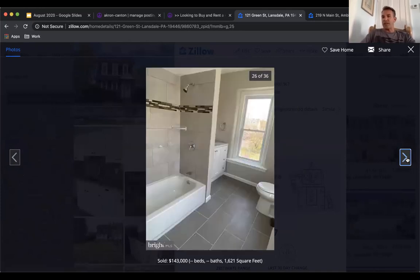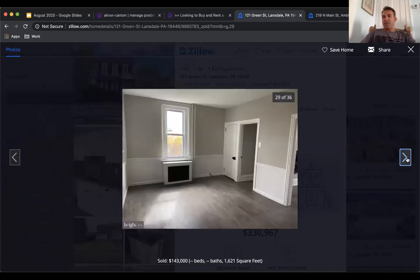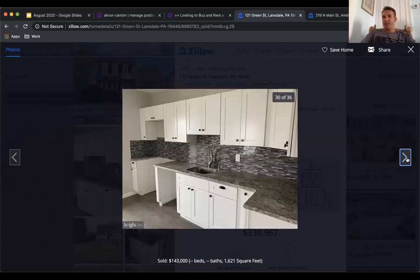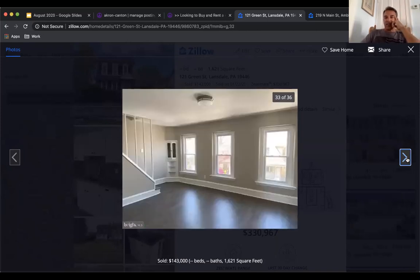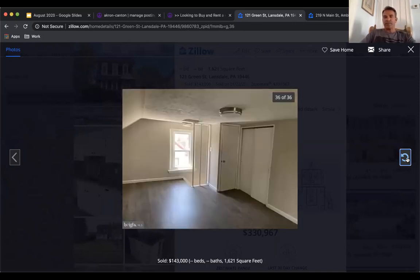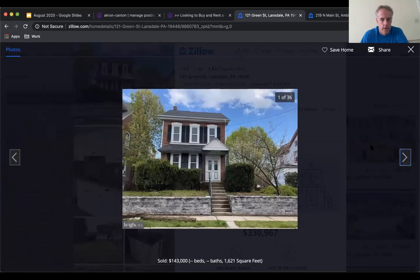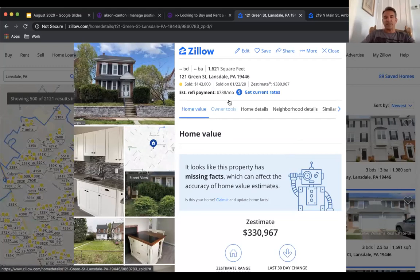Everything's brand spanking new and nice here. And the guy's credit score is like 808. Millennial, he makes like 60 grand a year. So it's pretty good. And Lansdale's kind of up and coming like Ambler. They're trying to copy what Ambler did. I picked it up for 144. So I got like probably 90K into the rehab plus holding costs. 80 to 90, somewhere in there.